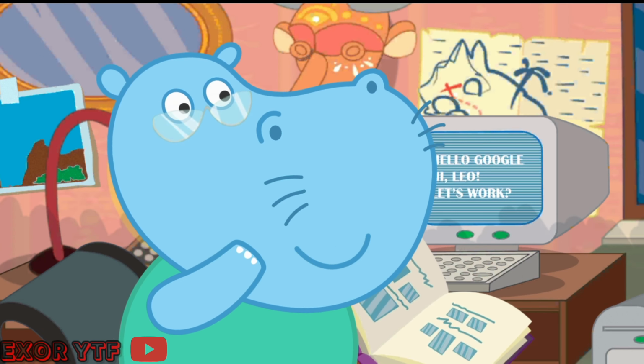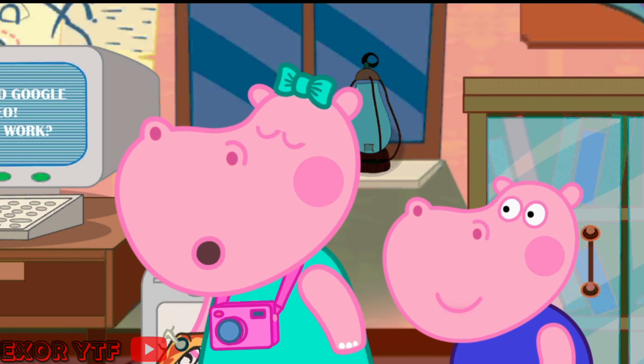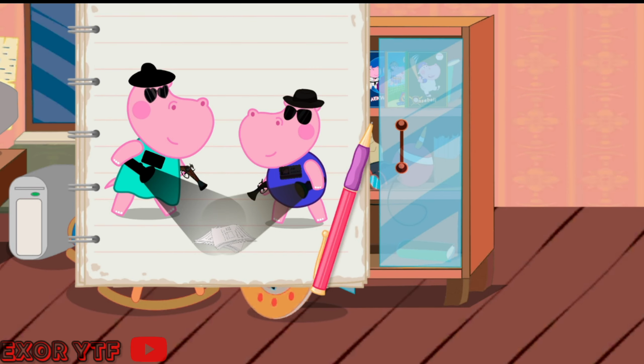You need to look like real secret agents. So what should we do, Daddy? Let's check what every secret agent has. Move secret agent objects to their places.